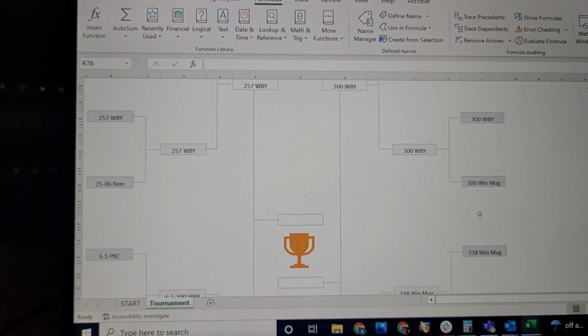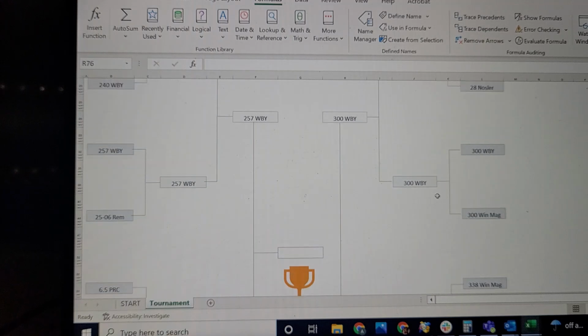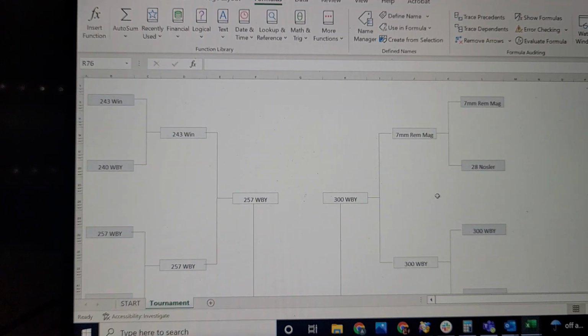This was a surprise. The 300 Win Mag and the 300 Weatherby. The 300 Weatherby came out on top. I was a little surprised by that one. The 7mm Mag versus the 28 Nosler. No surprise there, the Rem Mag won.